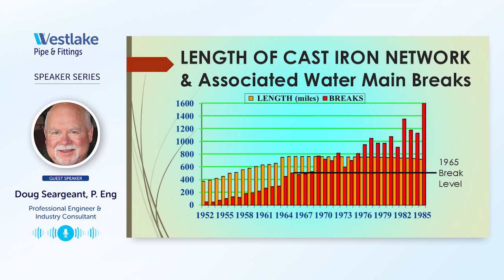We're going to go back to this cast iron pipe now. I remember I talked about 1965, where they decided to stop putting the pipe in. As time went on, the break rate went up. The pipe just kept failing, even though they weren't putting any more in. By 1985, the pipe was up to 1,600 breaks that year. All those breaks were starting to get to the point where the water utility was on the verge of bankruptcy. The operating costs of repairing all those breaks was really bad news.